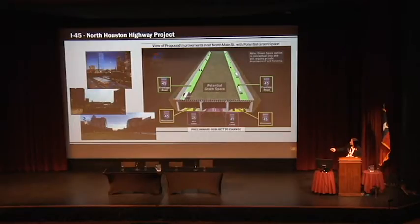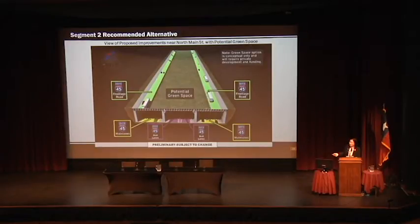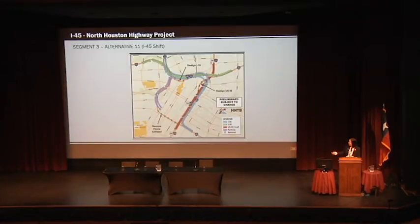And by doing so, we created what we call a potential green space area, which we could go in there and, if we have the cooperation of the City of Houston or some stakeholders in downtown that are willing to put some money into it, we're going to make that into a park, like what Dallas has done over some of their roadways. And these are some pictures of the Dallas park, what this area can potentially look like. And this is just a more detailed cross section of the same thing.